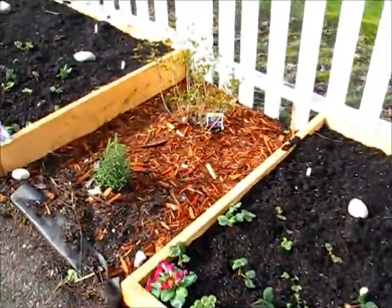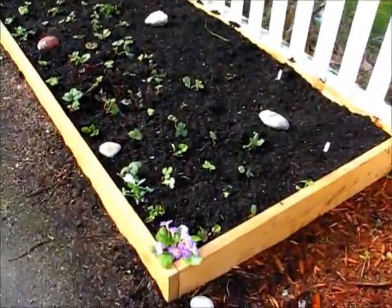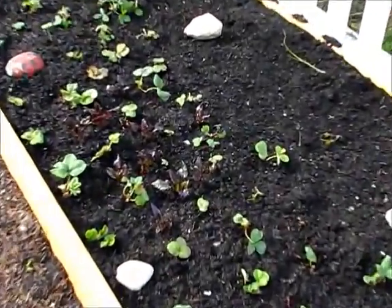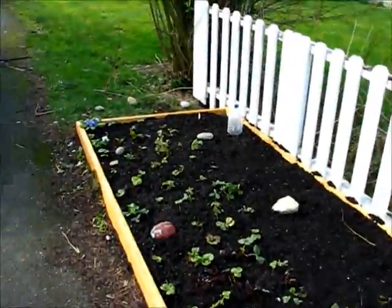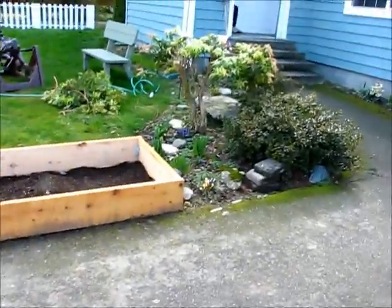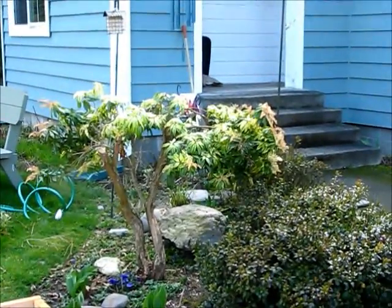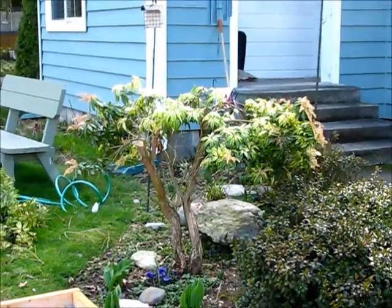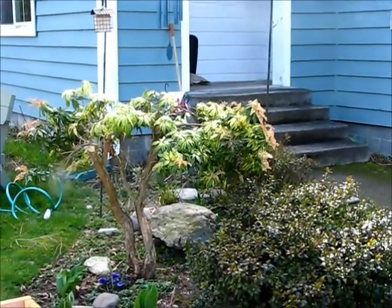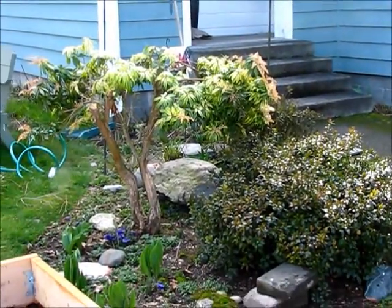I've got the same thing over here, except these are my beets. I hope they handle the transplant well and bulb up. The greens are doing great. Everything's looking nice and happy. I trimmed this, I don't know what it is, we call it a fire bush, because throughout the year it goes through several color changes where it almost looks like it's on fire. It's really pretty neat, but I didn't want it to be too tall.